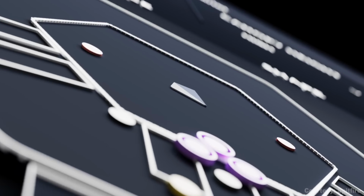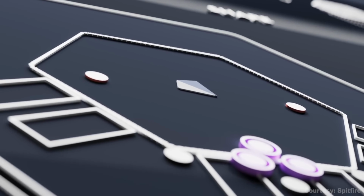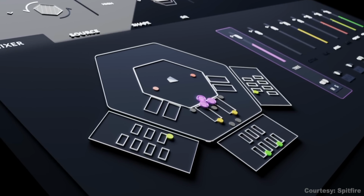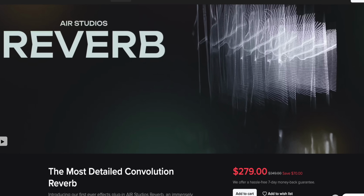Not only that, you can decide where your sound is radiating towards, and you can control 8 microphones and the hall's characteristics like canopy height, material, and damping. This is not a cheap plugin. It's $279, and that's the sale price. Convolution reverbs are hardly ever cheap. They're actually letting you recreate a real space. So this one uses 67,000 impulse responses to create that realism.